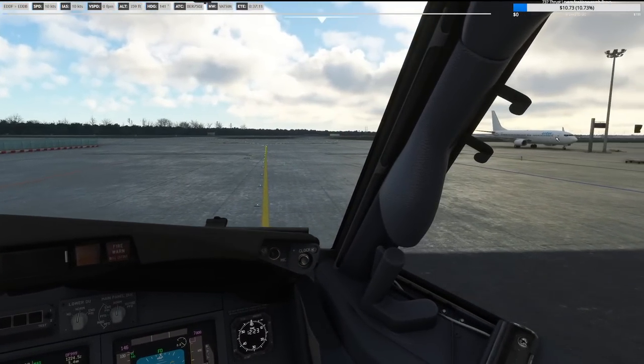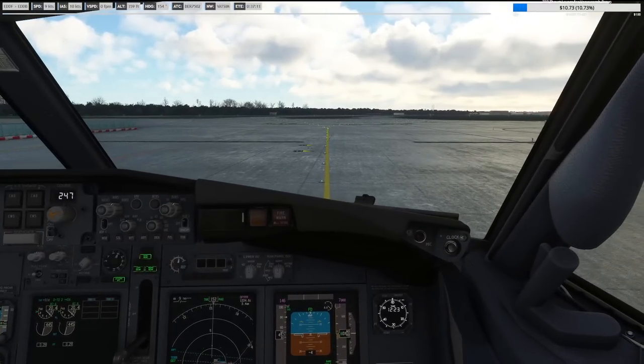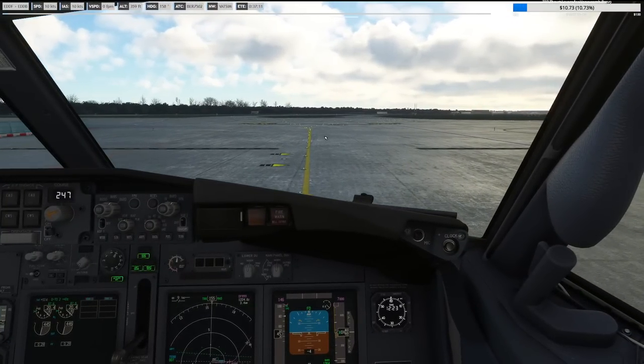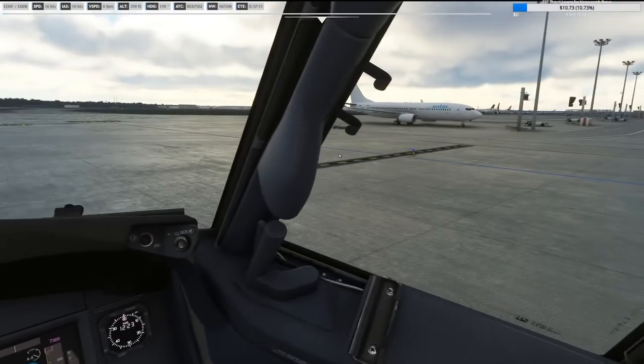So basically, we hold the beam the entire area over here. There should be a hold short line drawn somewhere on the taxiway line here as well, but the scenery sometimes misses them. It does happen.